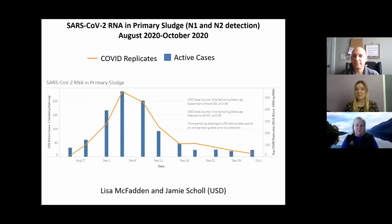Obviously, not everyone's going in and getting tested because they might not have symptoms, but they might have the virus that they're putting into the wastewater system, and you would be able to pull it from there, and that would be very telling. So it'll be interesting to see what happens with this.